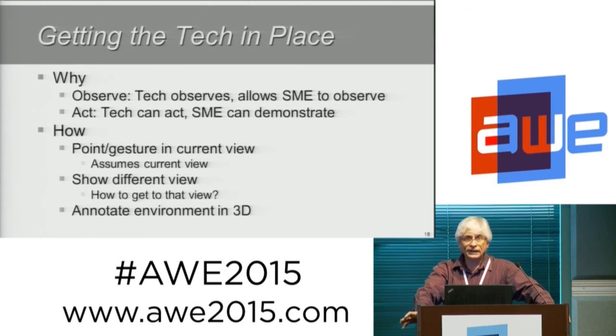Now, one thing that AR and VR let you do, because we're now talking about being conscious of and having the system know about a 3D world, is that we can annotate the environment in 3D. We can point in 3D. We can leave stuff. We can create physical or virtual annotations in that 3D environment that are designed to assist you in figuring out where to go.